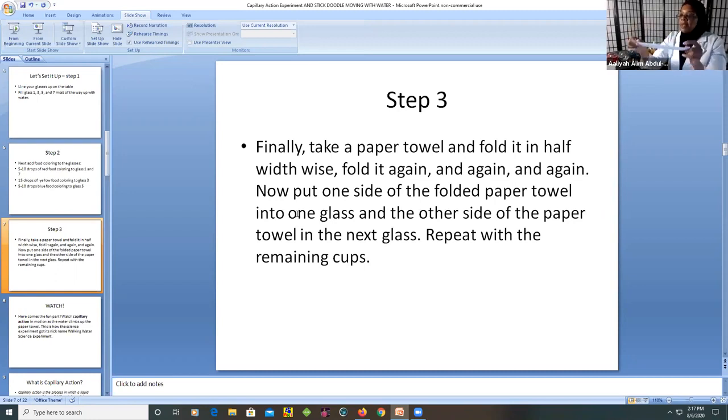And if you have to put it on the table, you can do that. I don't know if you can see me. Like press it down and then fold it again and press it down and hold it up and make your legs. All right, and put it in glass number 4 and glass number 5. There we go, push it all the way down. All right, let's get our next napkin or towel, paper towel, and fold it.